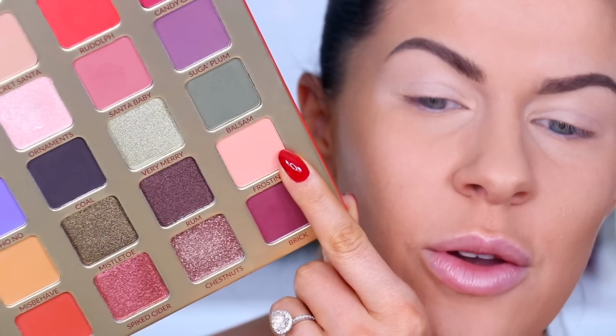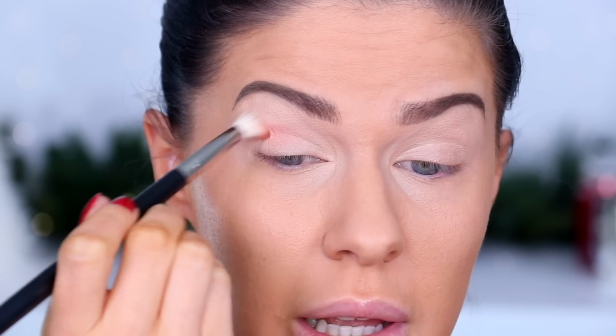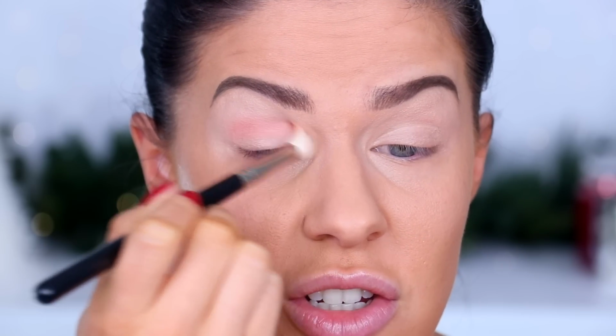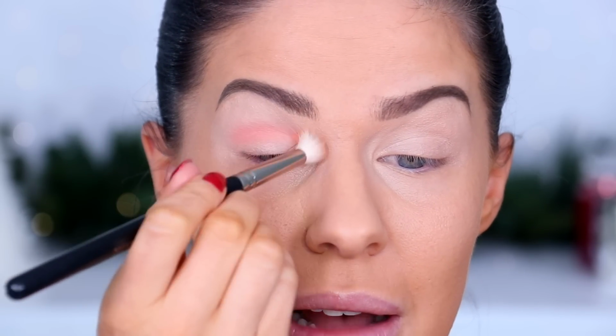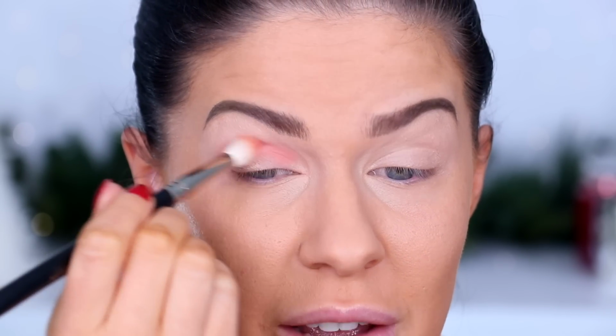So first up, I'm going to go in with this shade here, Balsam. It's kind of like a light peach color. And I'm taking that one on our diffused blend brush. I'm going to work it through the crease. This is going to act as our transition. Like I said, I want to do something quite smoky, quite intense, just something really festive. We'll pop some glitter on. We can have fun today.